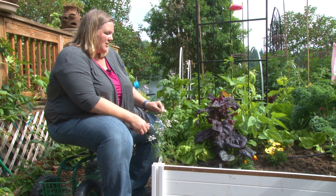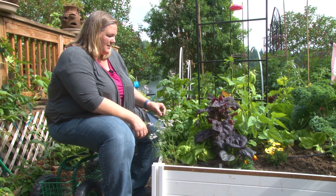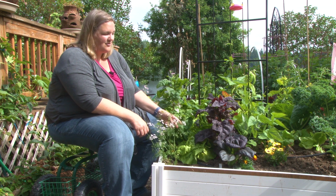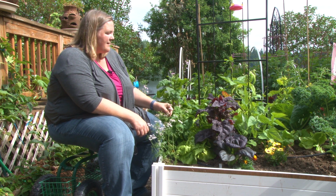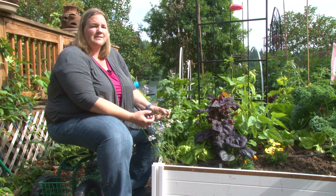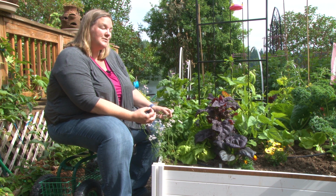This is cilantro that I planted earlier this year, and unfortunately while I was gone, it bolted. Cilantro is definitely a cool weather crop. It loves the cool weather, does not like the warm weather, and it will bolt very easily. You can slow this down by getting a slow bolt. It's literally called slow bolt cilantro.